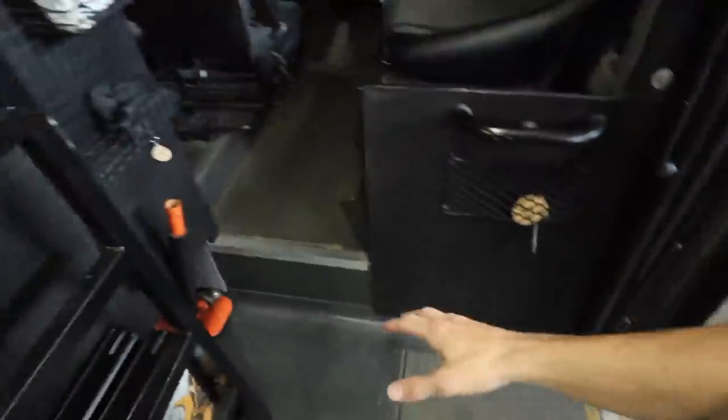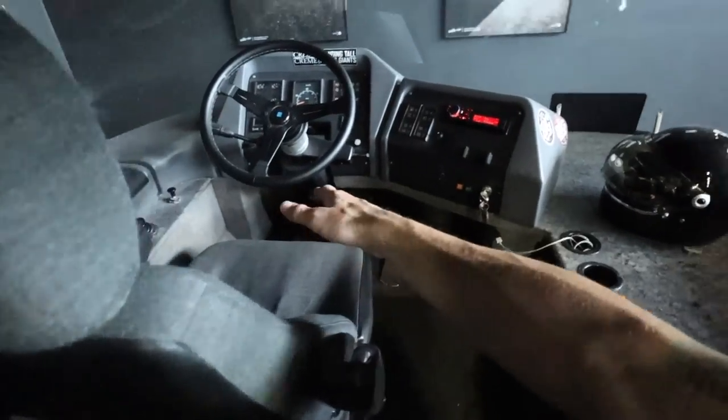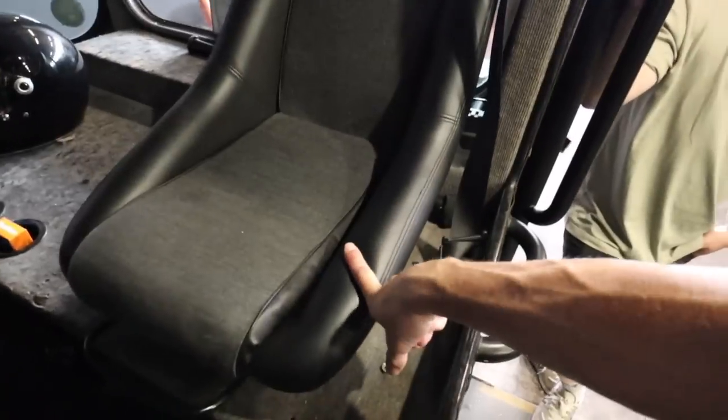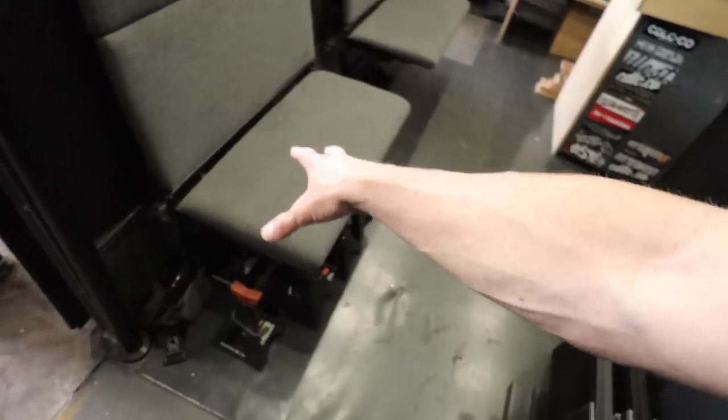When you walk in, you've obviously got the driver's seat, which, like they said, is kind of in the middle, with a removable steering wheel, by the way. Quick release steering wheel, because why not? You've got the jump seat. Was the jump seat here originally? No, so you put the jump seat here. These seats were already here, right? Yeah, those were original.